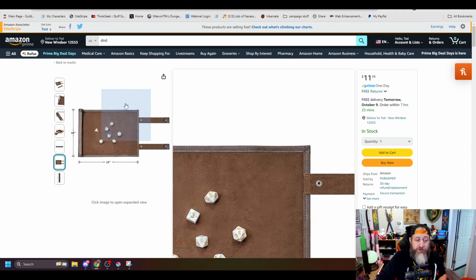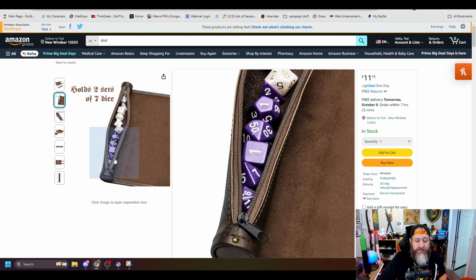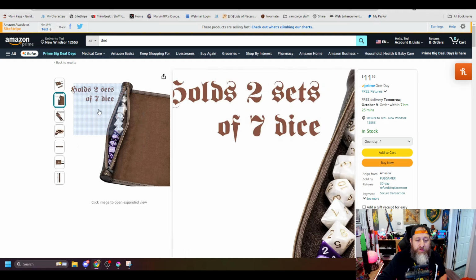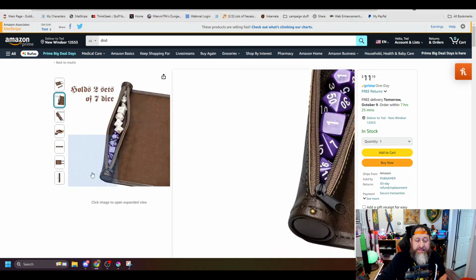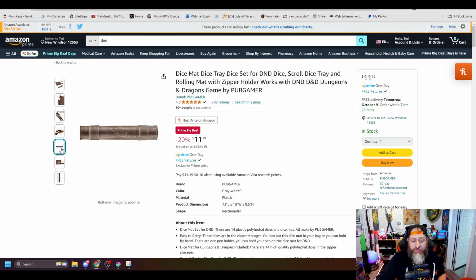Also, this will protect your dice. Not to say that you want to do this with gemstone dice or metal dice or things that are more high end, but they will be nicely, safely contained in this sleeve here. And then they're all rolled up like this, so it does give them a little extra degree of protection.